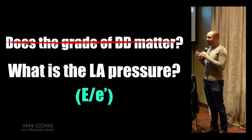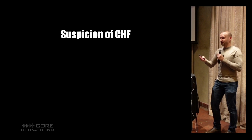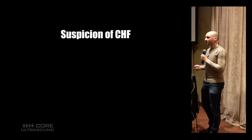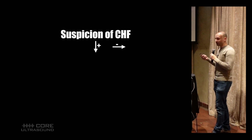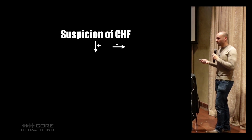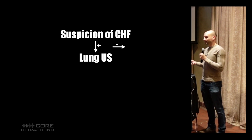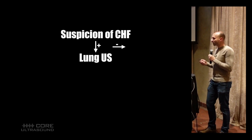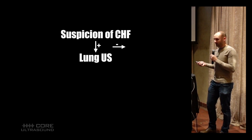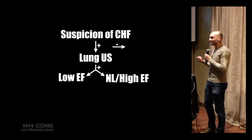So this is my algorithm for how I evaluate patients with suspected diastolic dysfunction. I talk to the patient if I can, do my history, and figure out, do I have suspicion of this patient having heart failure? If they don't have heart failure, then I don't care. If I do think they have heart failure, I'm going to look at the lungs first. Because even someone who's got an EF of 20, that's not necessarily why they're short of breath in your emergency department. They could have an EF of 20 and then have anemia or have sepsis. So I start with the lungs, and if they have bilateral B lines everywhere, then I'm thinking that's probably heart failure. And if they don't, then I'm going down a different algorithm.